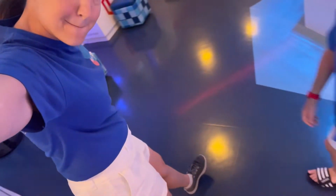Guys, when I got dressed today, I didn't think about how this outfit is going to make me look like a crew member.